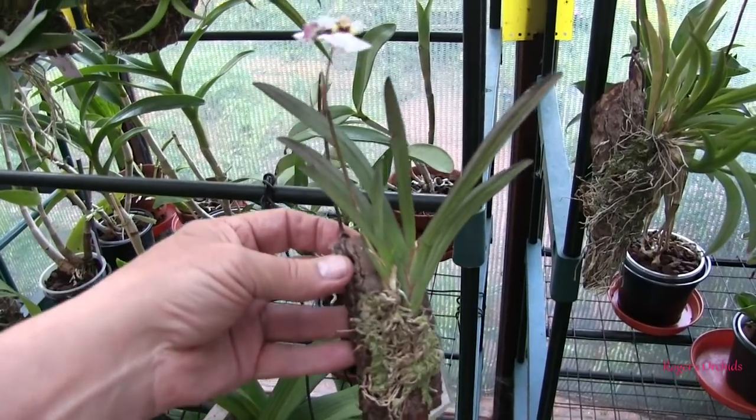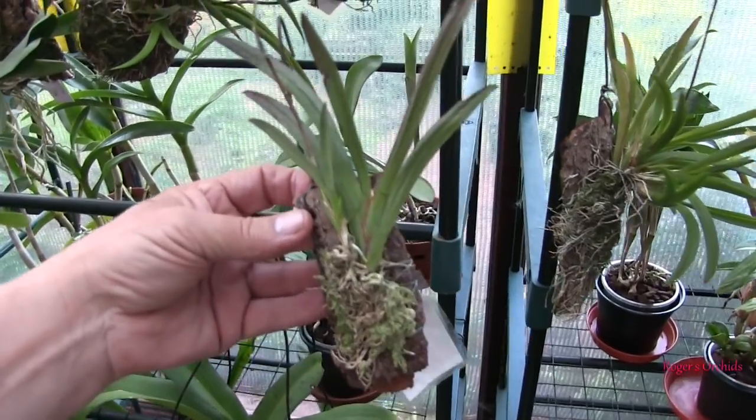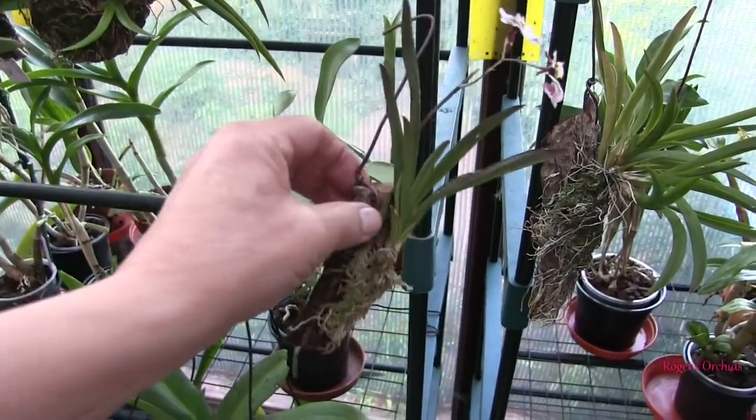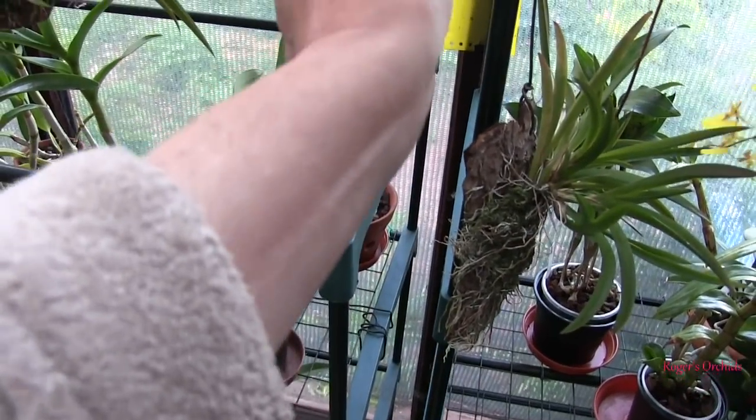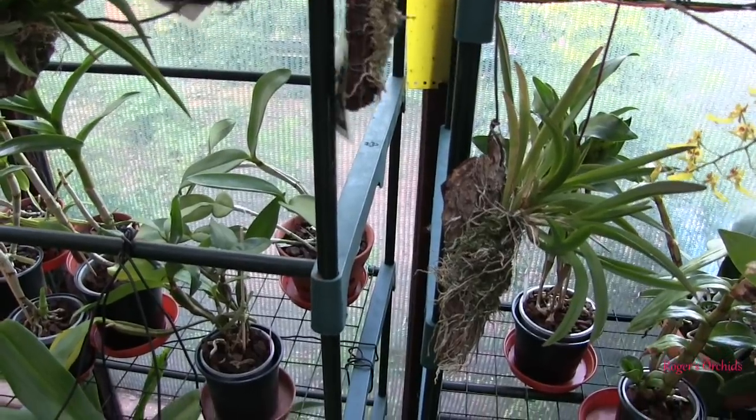You can see the new growth at the base, so I need to get this into growth. The new roots are just starting. Need to get some strength into that. It's quite a youngish, not very strong plant, that one.